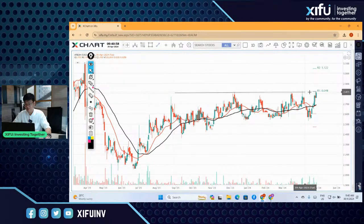Today let's see whether it can cross this R1 or not. It has tested a few times already. This one I counted as 1, 2, 3, 4, and now 5. If today it can cross with higher volume, I think it's a good sign. All right, so yeah, do full, having shakeout.